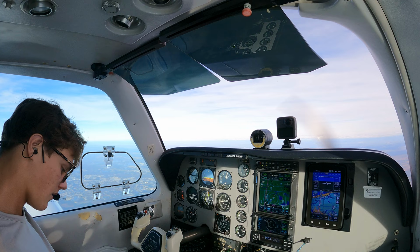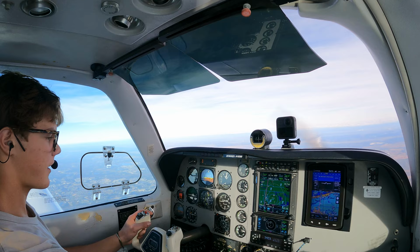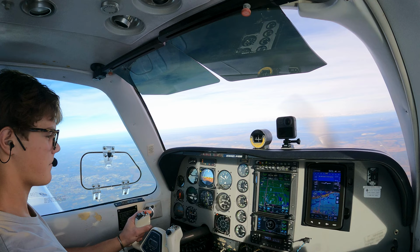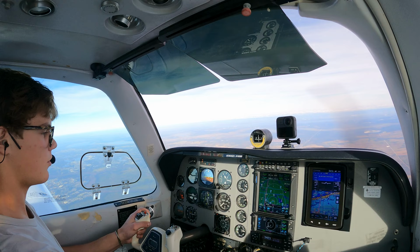Number 36 Bravo, descend to maintain 6,000. Descend to maintain 6,000, 36 Bravo. Alright, speed checks, we're doing a notch of flaps. I'm just going to kick off the autopilot so I can hand fly it. We're only 20 miles from the airport, and we are at 9.2 now.